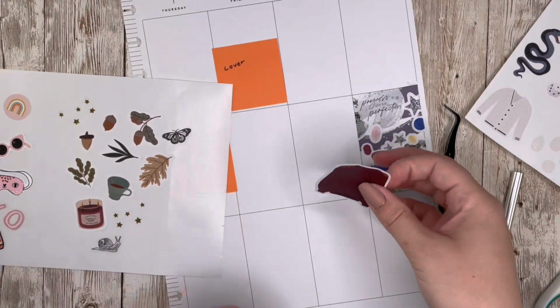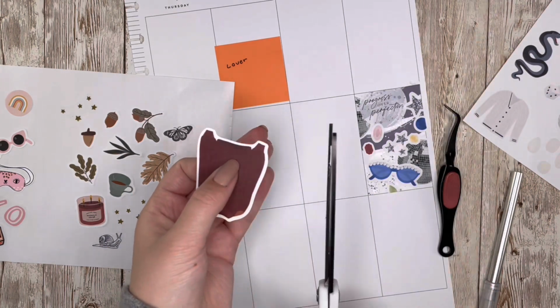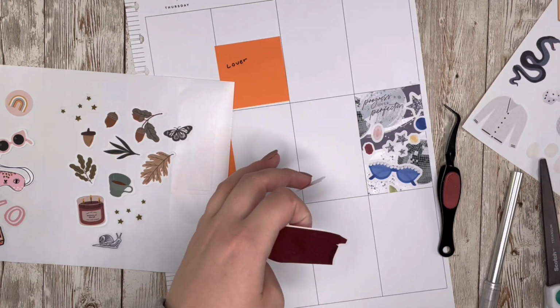I'm going to start with this cardigan. This one came out of a Whimsy Luxe sticker book, and I'm going to cut this if it's not going to stick to my hair. I'm going to cut this so that I can have it kind of come in from the side.